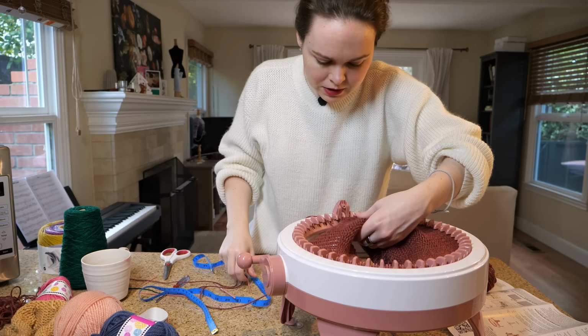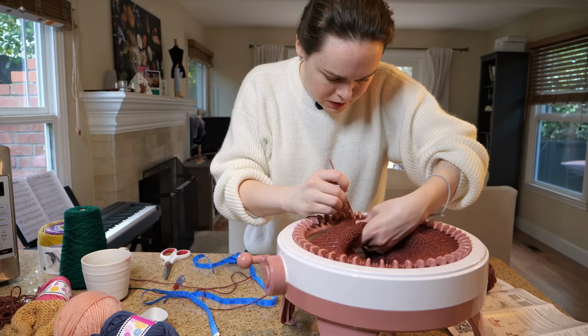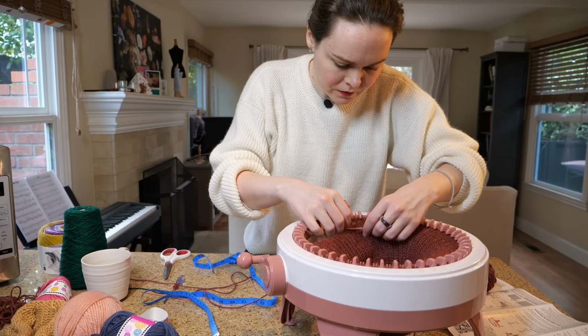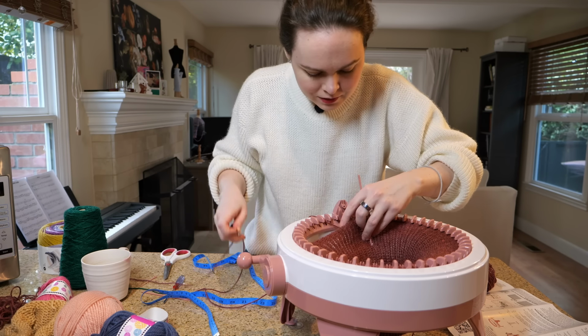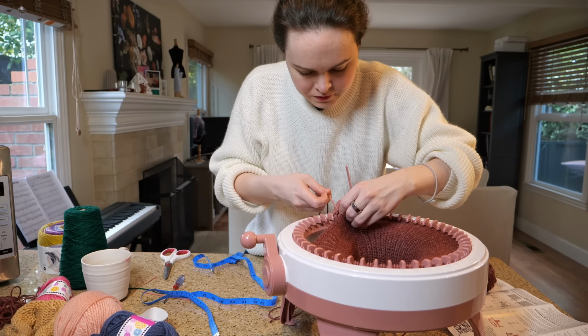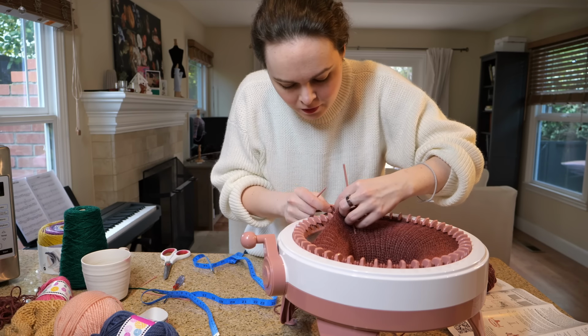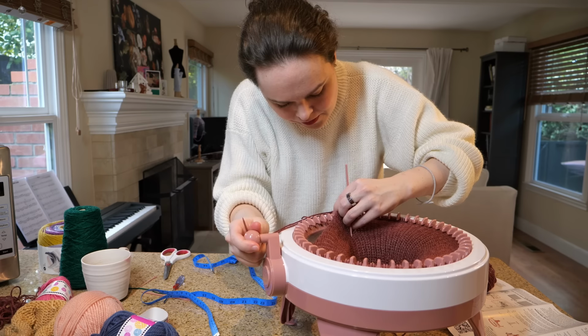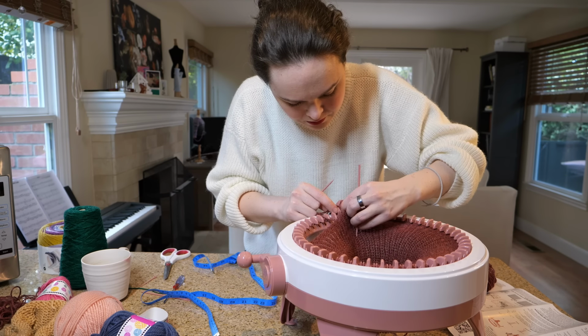Oh, another dropped stitch. Just gonna stick a crochet hook in it for now. You know what? I will show you how to fix that when I get to that point. Okay, get out of there. Get out of there.